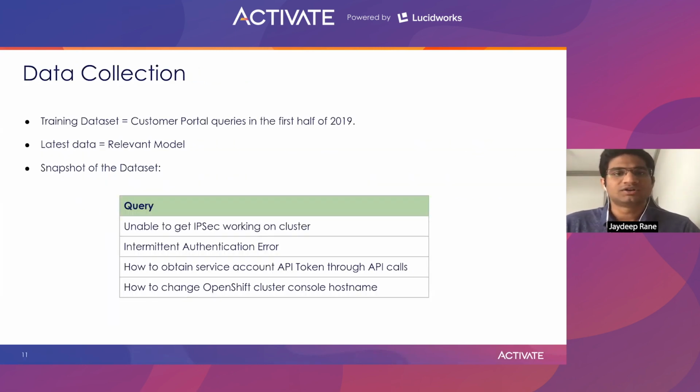The data collection. So this is where we speak about how we started collecting our data and from what time window. We tried to collect the most recent or the most relevant data, and hence we wanted to stay up to date with the queries that the users are using. Keeping that in mind, we started choosing the data from the first half of 2019. So why do we use the latest queries?